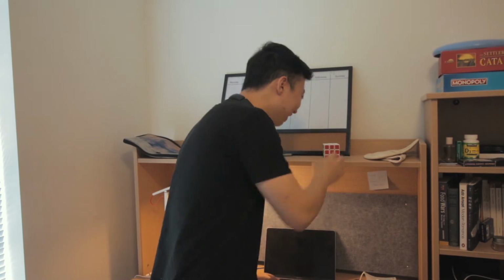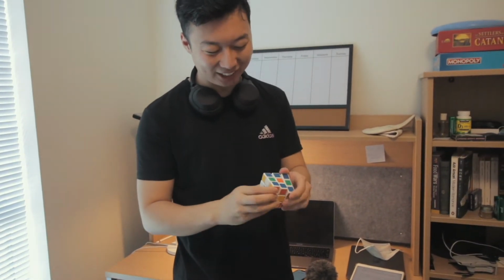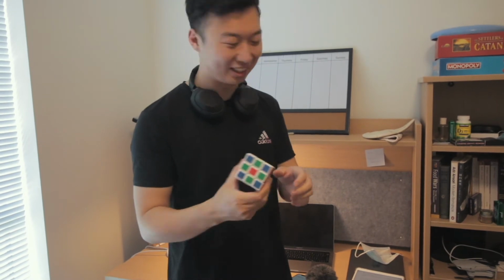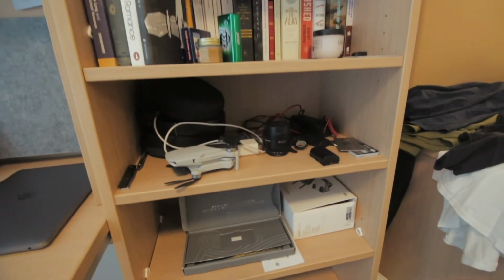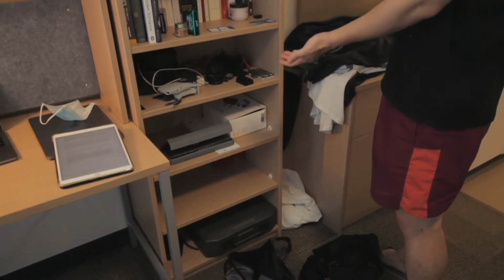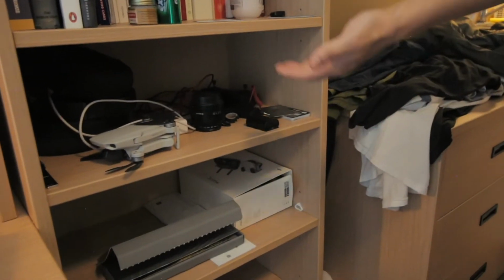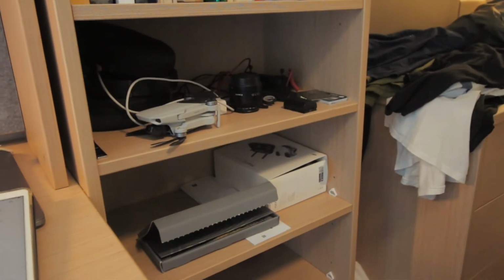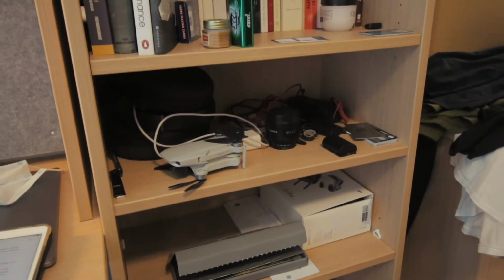You can make cool shapes. Hang on a second. I can make weird shapes and stuff like that. But yeah. Oh, also, we have this bookshelves area, where I just keep all of my miscellaneous stuff. I keep all of these books that I don't really read. I also have my camera gear down on the bottom, as well as my drone and my gimbal stuff. Just a lot of miscellaneous stuff up here.